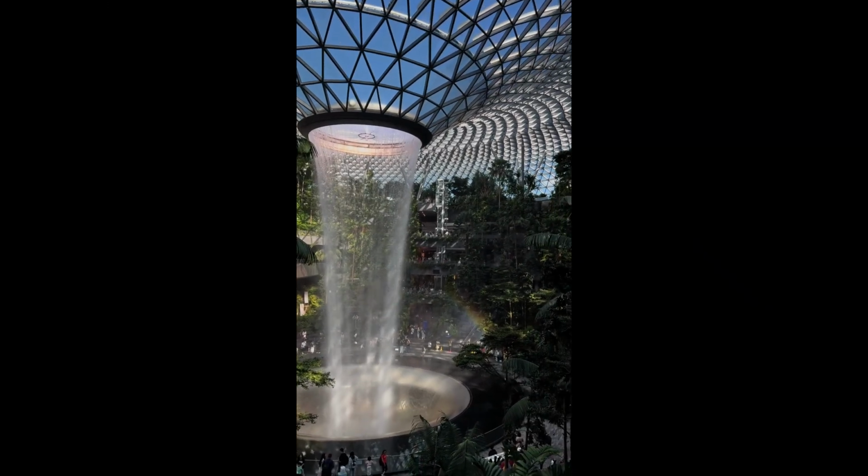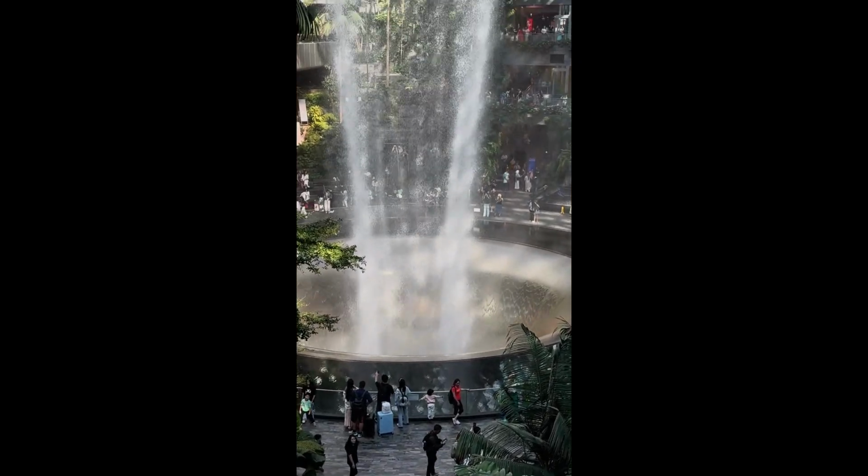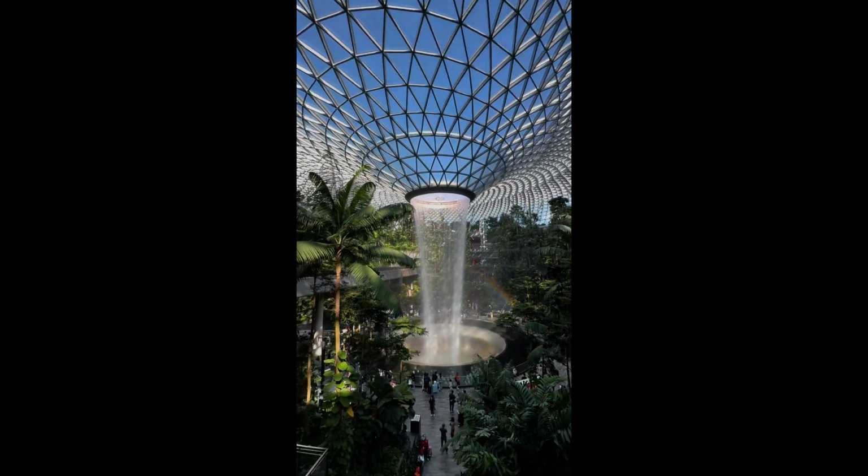In the Singapore airport. What is that? Down there. Coming up from who knows where.